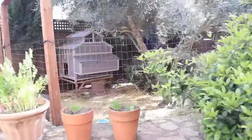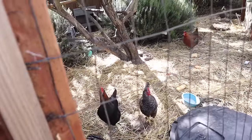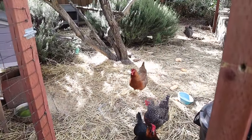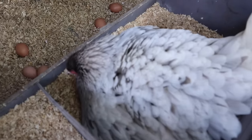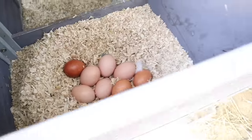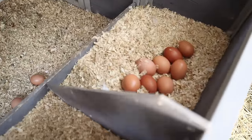Oh, girls, you want to come out? Come on. Okay, you guys want to come out for a little bit? Oh, I see things growing. Who threw bread in there? 1, 2, 3, 4, 5, 6. And let me guess, lucky number 7 is brooding. Look at these eggs, you guys. We just got eggs out of here yesterday. What are you doing? Oh my God, there's more.